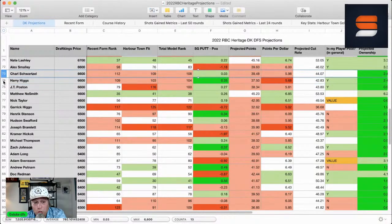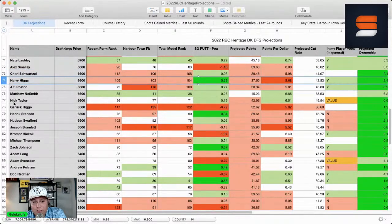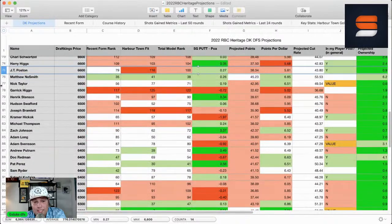Same thing with Charl Schwartzel. I called him last week, called him as a value pick. I'm not going to be on Charl, though. I think that because he was in contention over the weekend at the Masters, a ton of people are going to go to him, and perhaps that was just because he loves Augusta National. Of course, a champion there, also finished in 2nd and 3rd place at the Masters. Just not somebody I'm going to. I'd rather go to Higgs, who's also a good course fit here, who's had success at the RBC Heritage.